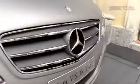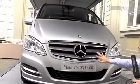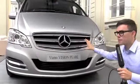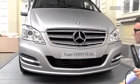But for me, the main difference is the front, which they've dropped. They've dropped it down to give it a sporty element, and they've added chrome, which was on the CLS. It really adds to the classy feel of this car too. Let's check out the interior now.